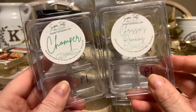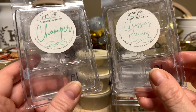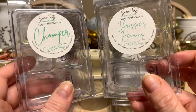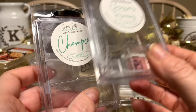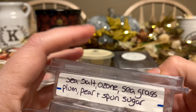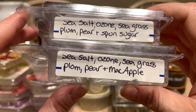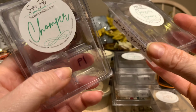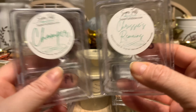And then we have 2 items from Super Tarts in the Jaws collection. And we have Chrissy's Remains and Chomper. So there is the original scent in Jaws, and then there's spin-offs too. So both of these have the same scent note descriptions at the beginning, but each of them have 1 extra note to make it their own. So each of them are sea salt, ozone, seagrass, plum, and pear. And Chomper is Mac Apple, and Chrissy's Remains is Spun Sugar. So that's what added to these.